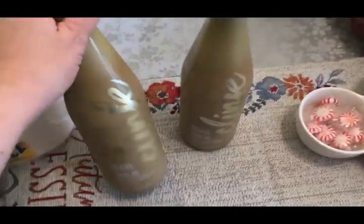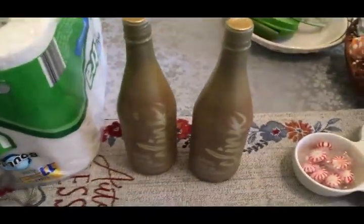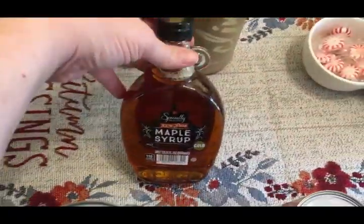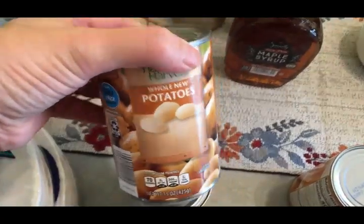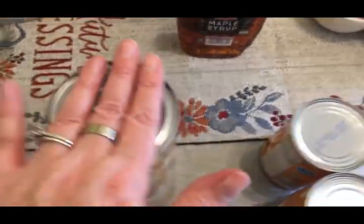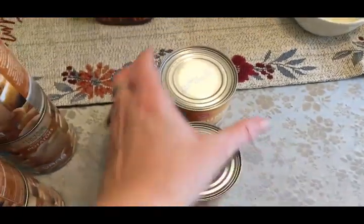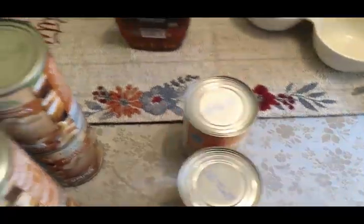I got two bottles of this white sparkling grape juice. This is for Christmas morning. We like to drink this mixed with orange juice, and it's really tasty. So I got that while they had it. I got some more maple syrup for my prepper pantry, as well as four more cans of whole potatoes for my prepper pantry, and two cans of pumpkin, either for Thanksgiving baking or Sally's dog food.